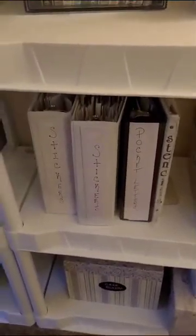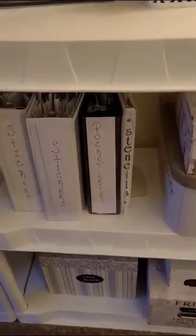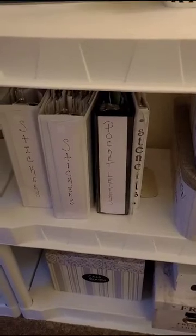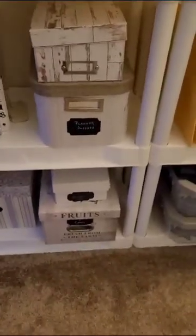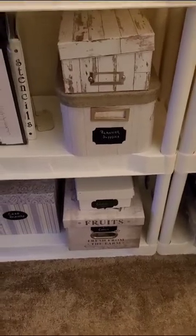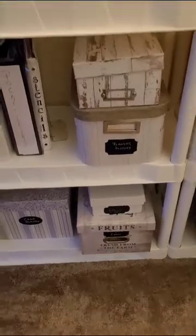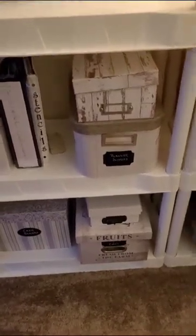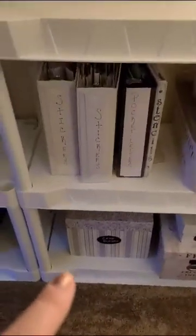Planner stickers, other kinds of stickers, 3D stickers, things like that I use on my junk journals. Then a binder for pocket letters I receive, and a binder for stencils. Then that is stationery on the bottom, cards and stationery. The top is camera, let's see, I'm trying to touch. Okay, so that box is camera bits and selfie sticks and stuff like that.